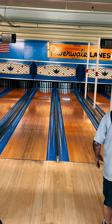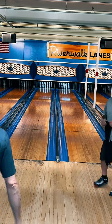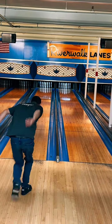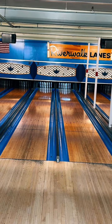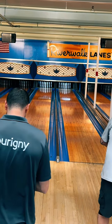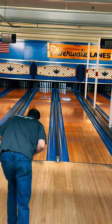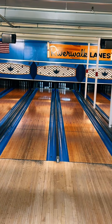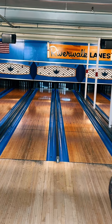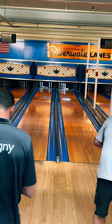Where is this? This is Riverwalk Lanes in Amesbury, Massachusetts. Let's go, buddy. Come on. Back to Stephen Botte on the right and Tourigny on the left. No, not New York. Riverwalk Lanes in Amesbury, Massachusetts. There you go, buddy. Sweep the lane. It's the opposite of New York. It's Massachusetts.